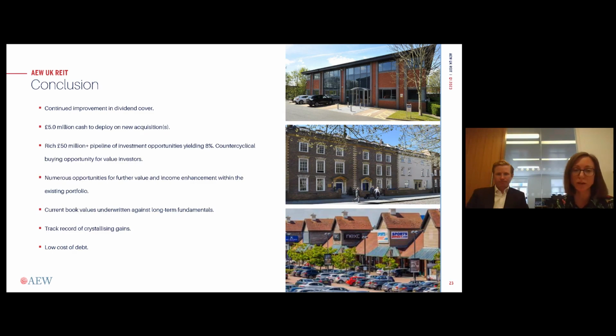We really do see a very exciting pipeline of assets for this strategy at the moment. And we're keen to take advantage of some of those where we selectively can through that recycling strategy. We hope that we have demonstrated that to you with some recent high quality acquisitions, and we hope to make more in coming quarters.